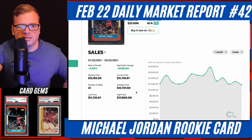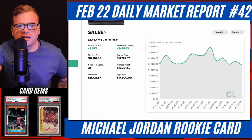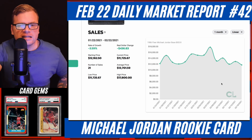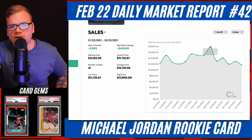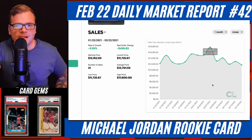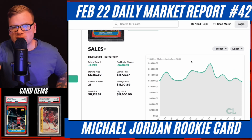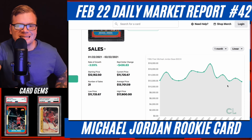So BGS 8 has a pop of 2,041. For the past month, it sold 21 times for an average of $13,701. Last sold for $11,725 on the 18th over here. And then this huge spike here for $17,800 right here on the 7th. So only about 12, 13 days ago for that spike. This is another card. It's kind of up and down, but overall it's trending down slightly.